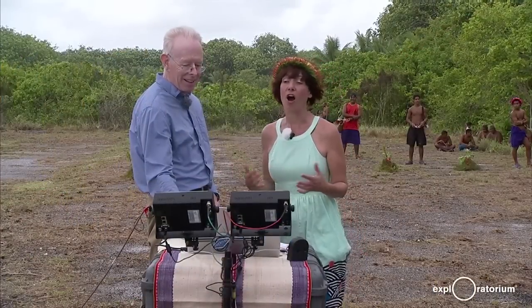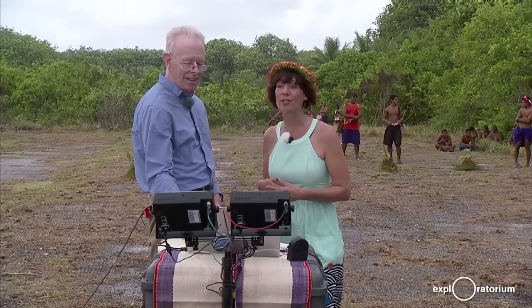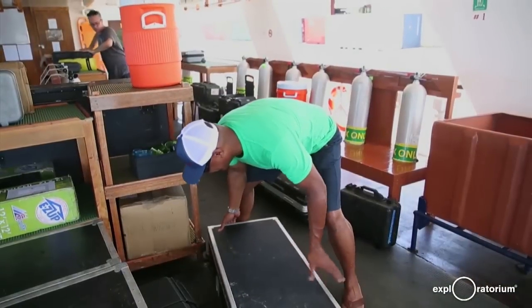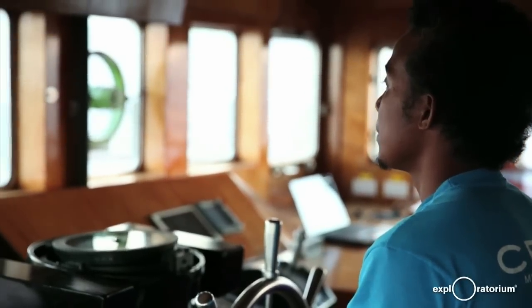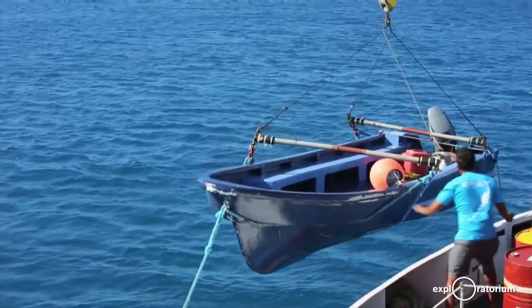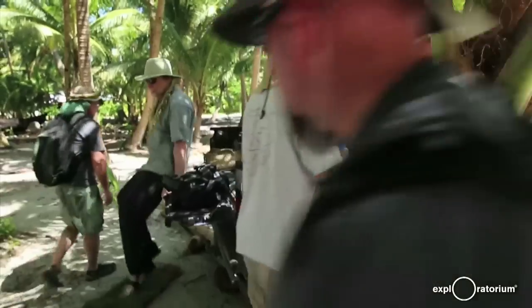Woleai is an awfully remote place. So our crew actually spent 22 hours. It was a 3-airplane journey to get here until we arrived in Yap. Colonia is the capital of Yap, where we boarded a liveaboard boat called the Solitude 1. We spent about 2 days crossing the open ocean, and it was pretty bumpy. We got a little bit green until we got here to the Woleai Atoll.